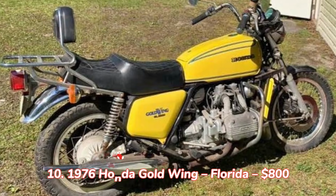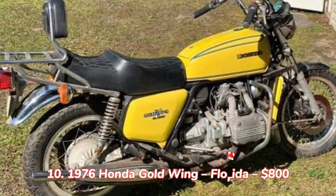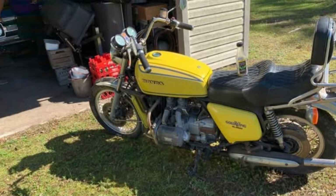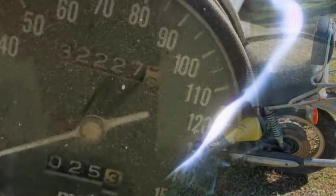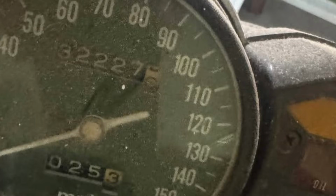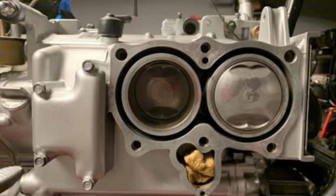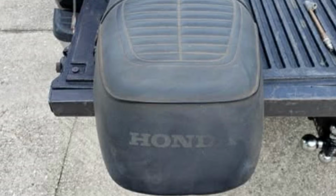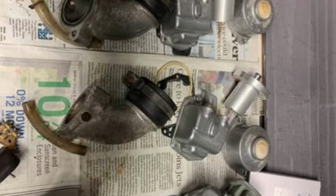Number 10. 1976 Honda Goldwing, Florida, $800. Rounding out the list is a 1976 Honda Goldwing project bike listed in Jacksonville, Florida for $800. Early Goldwings are known for their smooth flat-four engines and long-distance comfort, and this example shows just over 32,000 miles. The bike is sold as a project, with parts included but requiring reassembly.